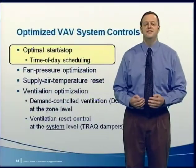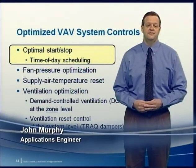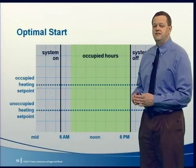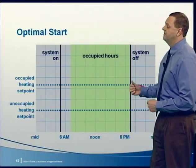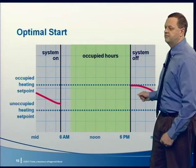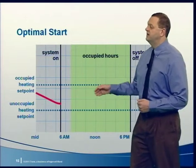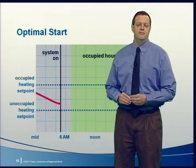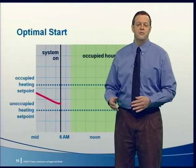The first key ingredient to make a VAV system truly high performance is the use of optimized system control strategies. We'll discuss a few of these strategies today, starting with optimal start. In many applications, a simple time clock or time-of-day schedule is used to start and stop the HVAC system. During the unoccupied hours, the system is shut off and the temperature is allowed to drift away from the occupied set point. The time at which the system starts in the morning is typically set to ensure that the indoor temperature reaches the desired occupied set point on either the coldest or the warmest morning of the year.